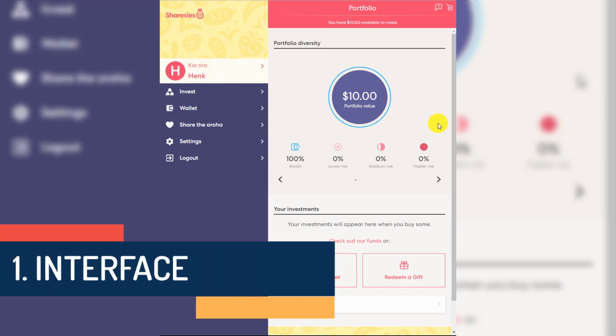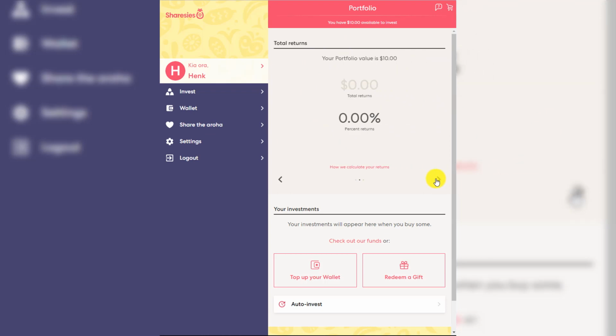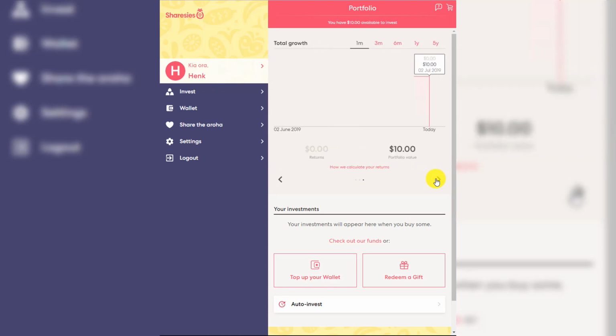Here I am looking at the Sharesies Interface. Now, this is a brand new account that I started up and authenticated and funded all within one day. So it is an extremely quick process to sign up with Sharesies. And as you can see from the interface itself, it's extremely mobile friendly, intuitive, and very easy to use. I can see my portfolio value here, and I can scroll across and see my percentage returns and the growth of my portfolio over time.